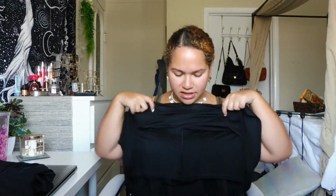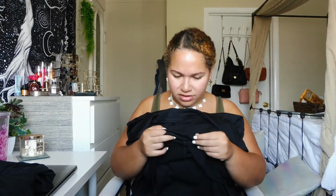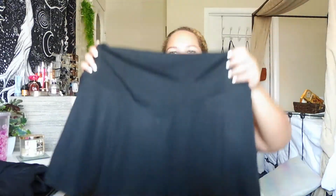It's very short because it's a tennis skirt. It's meant to be. It comes with the shorts underneath that are super short, probably like a 1 or 2 inch inseam. I'm not really sure. I'm not really good with that stuff, but a super short inseam to be under the skirt. It does not prevent chafing. It just covers your underwear. So there's that, but it's a super cute piece.